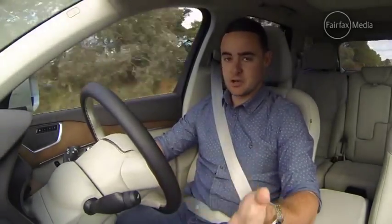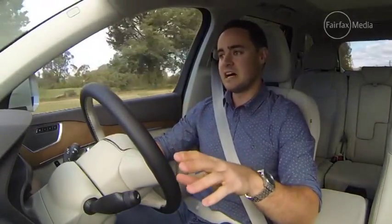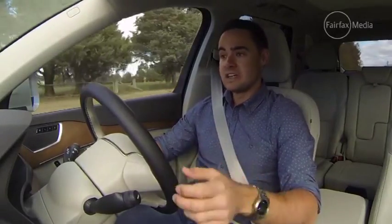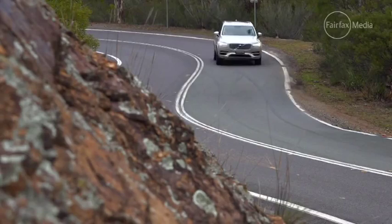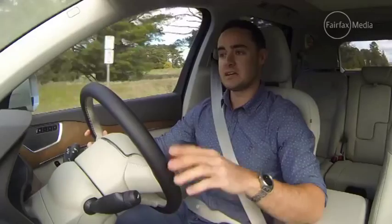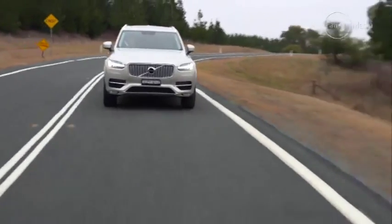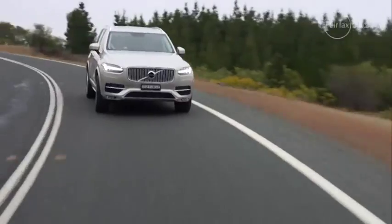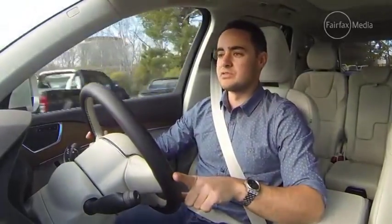A new family of Drive-E 4-cylinder engines, an all-new platform for this car, and also Volvo's highly touted new composite leaf spring layout in the rear that's transversely mounted, so between the rear wheels instead of going from the front to the back. And I've got to say, in isolation out on the road, all of those elements bode pretty well from the outset. The car ambles along pretty comfortably and it has all the qualities that you'd expect for this sort of price point.